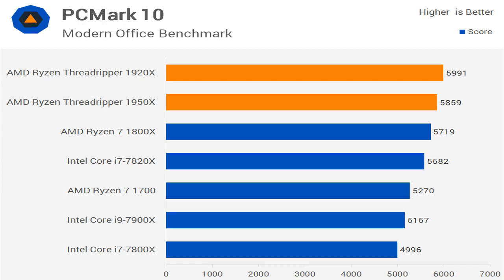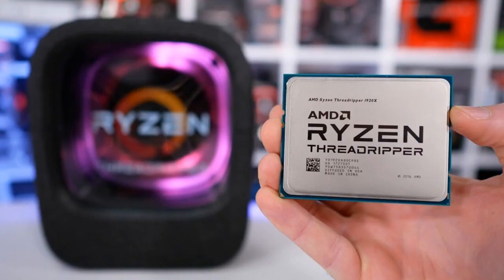The X299 platform was installed on the Praxis Wetbench and was cooled using Thermaltake's RL360 custom liquid-cooling kit. Meanwhile, Threadripper was tested on a sheet of foam on my desk and was cooled by the Thermaltake Floe Riing RGB 360 liquid cooler.